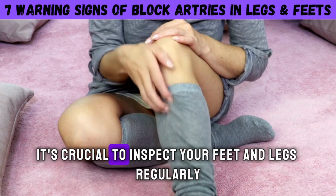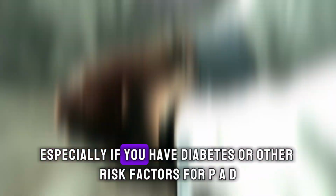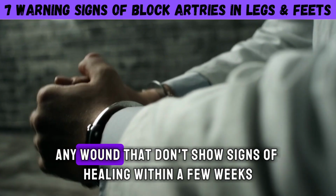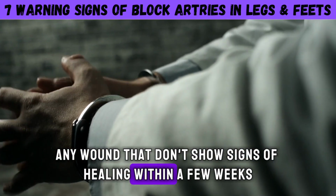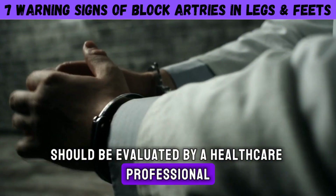It's crucial to inspect your feet and legs regularly, especially if you have diabetes or other risk factors for PAD. Any wounds that don't show signs of healing within a few weeks should be evaluated by a healthcare professional.